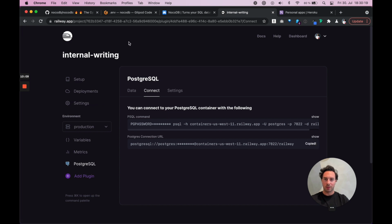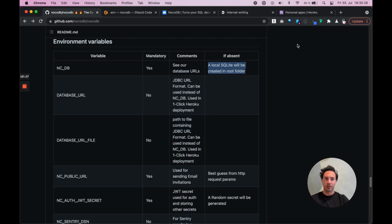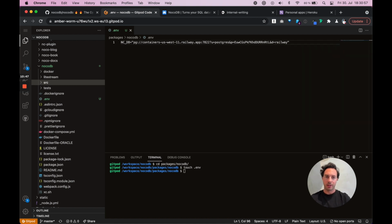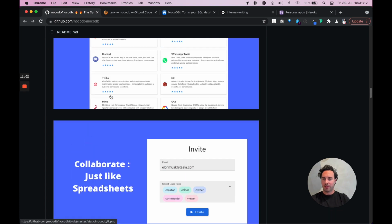We have our connection URL right here. We can't paste it straight away because the format that they're using is slightly different. So right here, we have this, then we have our username is Postgres. We have these parameter variables. Put in our password, and we put in our database, which is called Railway. All right, we save that. We run npm install as always, and yeah, what we can do while it runs npm, we can look at some other ways to deploy.